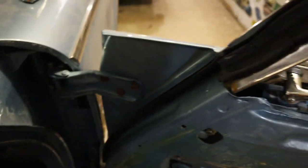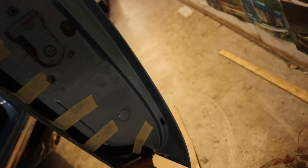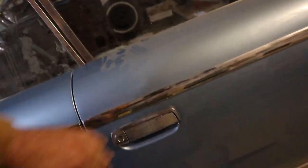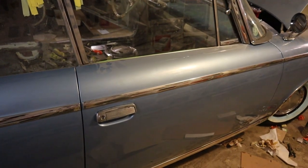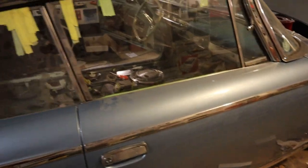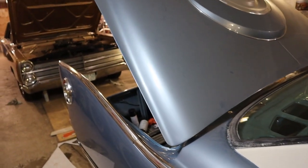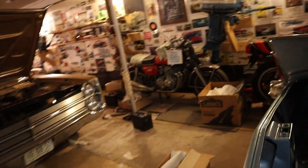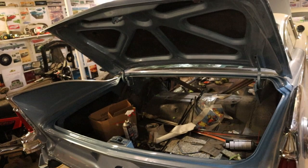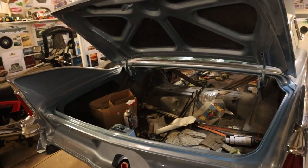Basically, I glue it on as per the instructions, put a little tape on there so it'll stay put till it's dry. And then I'm just going to slam the door and see what happens. Nice. All right, let's let that set up overnight, and I'll do the other side. I forgot that I didn't buy the trunk rubber, so I'll have to find some generic stuff and buy that. So, no panic there. Still a few things to do.